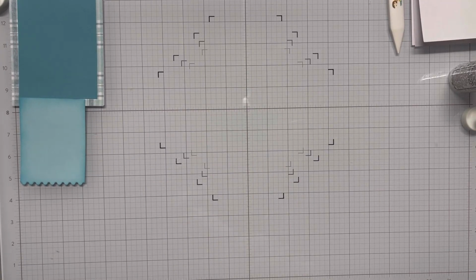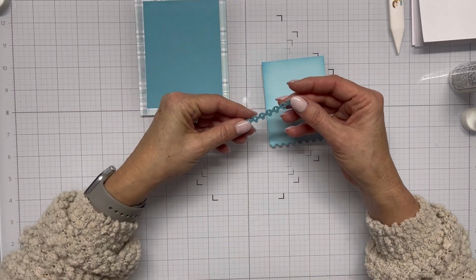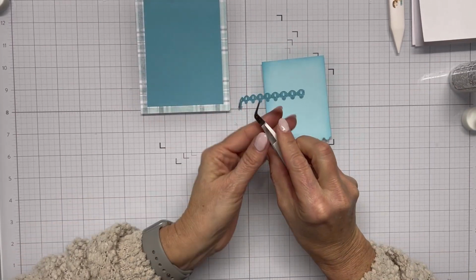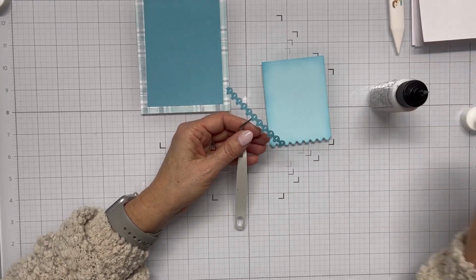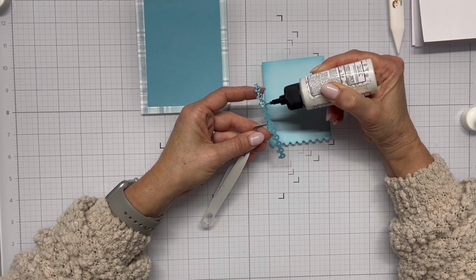Okay, so let's bring that back in. And before we do anything, I'm going to get situated here, and I'm going to lay this down on there, and I think it'll be so pretty. So we can find some scissors or tweezers. Just grab it here, and we'll get some glue on here, and then we'll get it laid down.